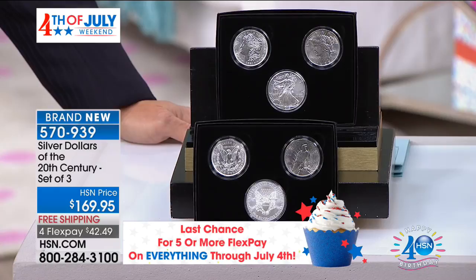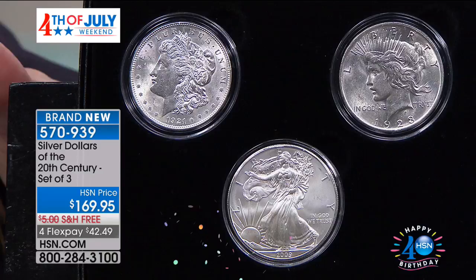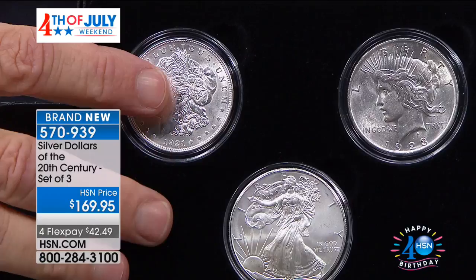Like I said, less than $60 a coin. We're like $57 for original. These are not reprinted, restruck, or redone in any way, shape, or form. This is a sum total of the 90% silver American silver dollars from 1878 until the present. These are the silver dollars that were made by the United States government.